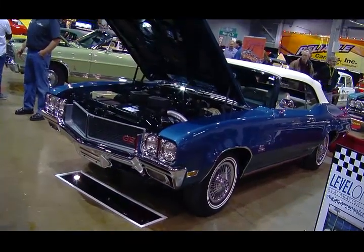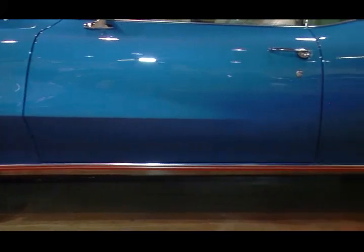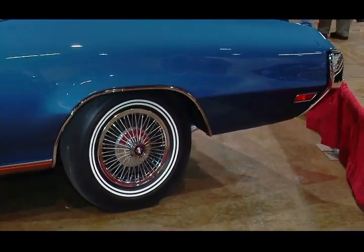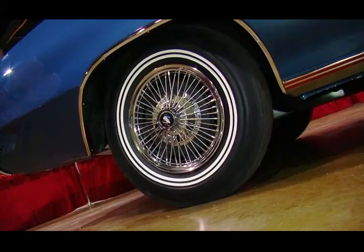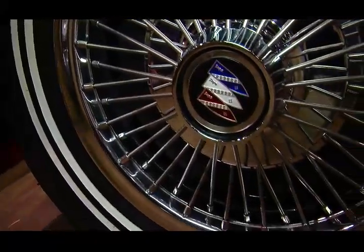Thank you. Tell me a little bit about the overall look of this thing, because it looks different than most GS Buicks. I assume you're talking about the wheel covers. Well, that and the whole thing. But yes, the wheel covers. The wheel covers apparently are causing quite a stir. I don't quite understand why, because they were quite common on Buicks of the day. But through the years, people don't much care for them.